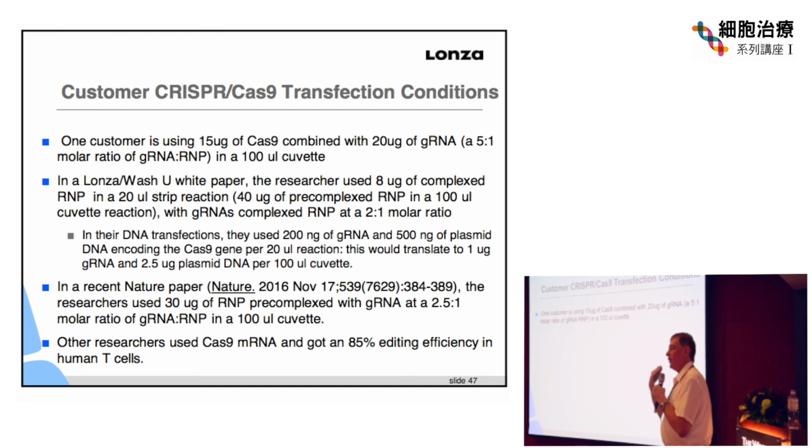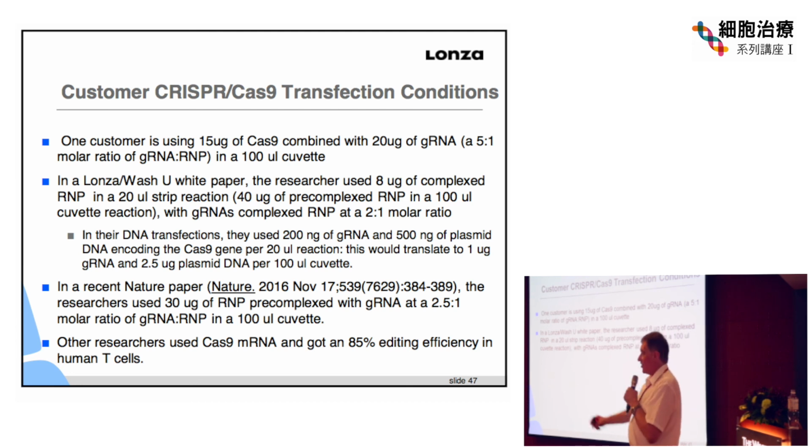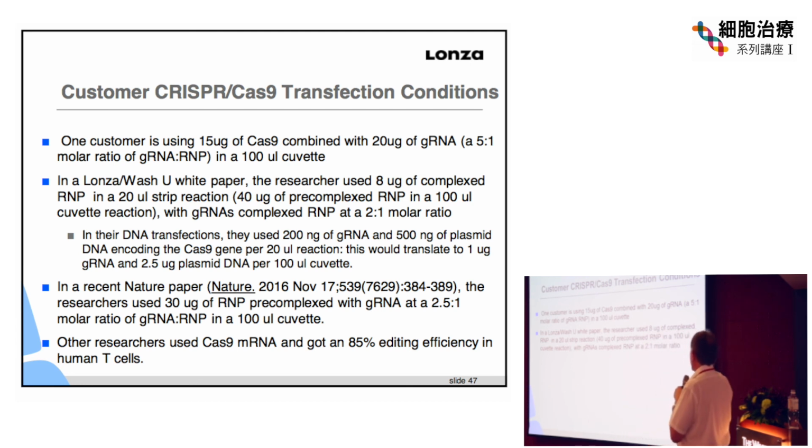So in this slide, we're really going to be looking at the molar ratios of the Cas9 protein that gets used. We recently put out a white paper with Chandra Miller's group at Washington University in St. Louis, Missouri. Chandra was head of the genome editing and stem cell core, although she's moved on since. But anyway, for this paper, she was using the 20 microliter strip reactions and used 8 micrograms. But if we translate that into the cuvettes to keep everything consistent here, that would be 40 micrograms of the RNP in her cuvette reaction.